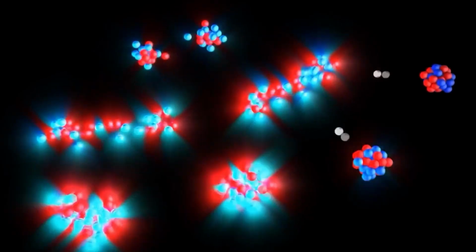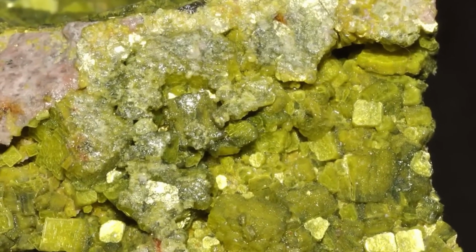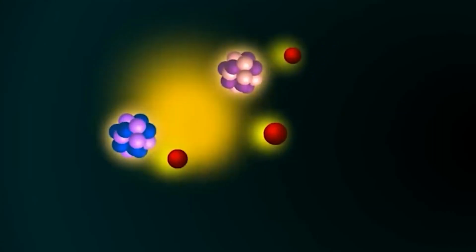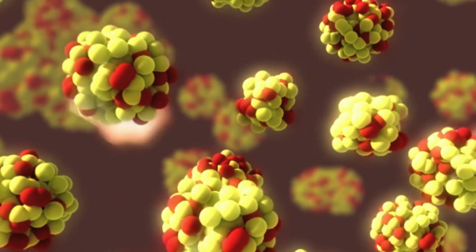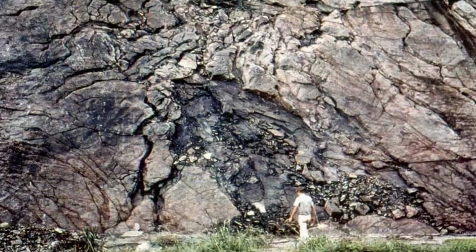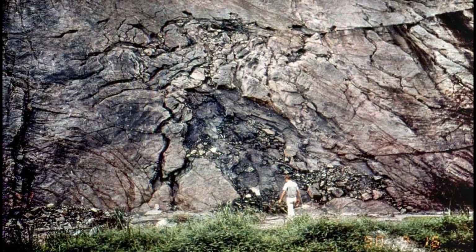The second condition is a neutron source. Uranium-235 naturally decays into thorium, releasing a neutron in the process. This neutron can then speed up and collide with another uranium-235 atom, initiating the fission process. Nuclear fission occurs when an atom splits into smaller atoms, releasing energy in the process.